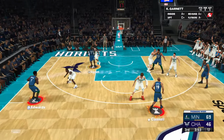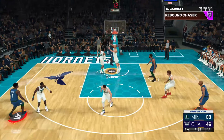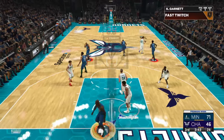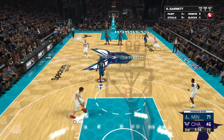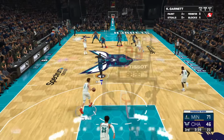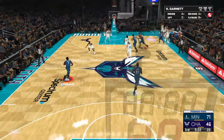Washington against Garnett. For 3, Edwards. Offensive rebound. And it's slammed in by Garnett. Reads shot trajectories so well. Garnett understands how to capitalize on that offensive glass. Pass to Rozier. Back to Ball. Here's the 3. Rebound, Minnesota. Garnett's got double-digit rebounds now in the game.